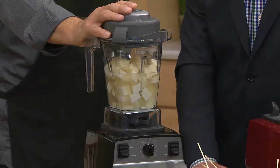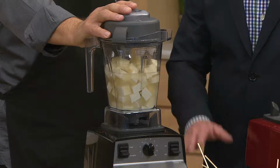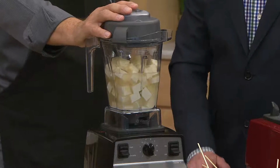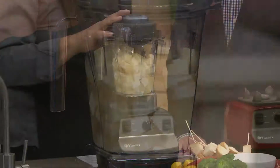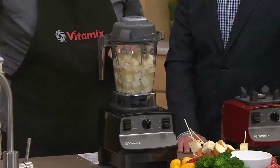But I don't have to stand over the stove and make it. I don't have to hope that it doesn't separate. I let my Vitamix make it. So I'm going to turn this on back here in my sound chamber. It takes 3 minutes. And while we're doing that, I'll show you a couple more things.